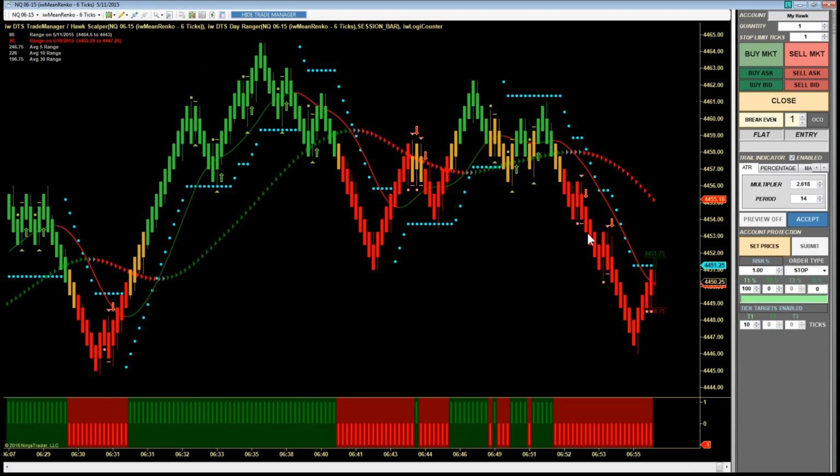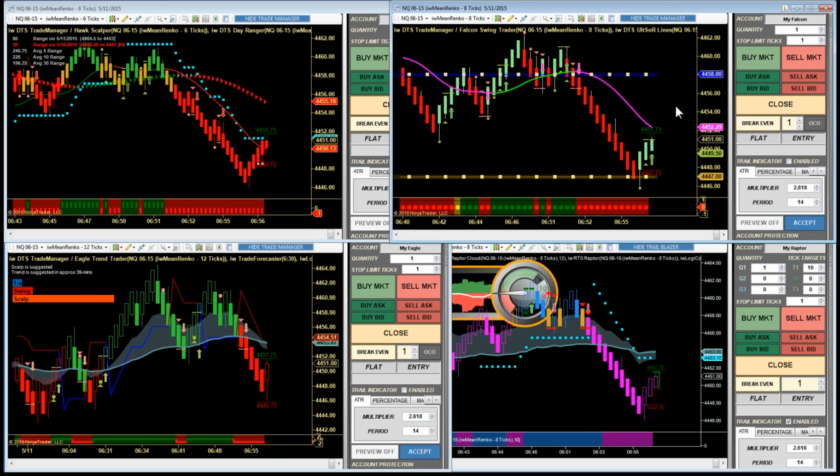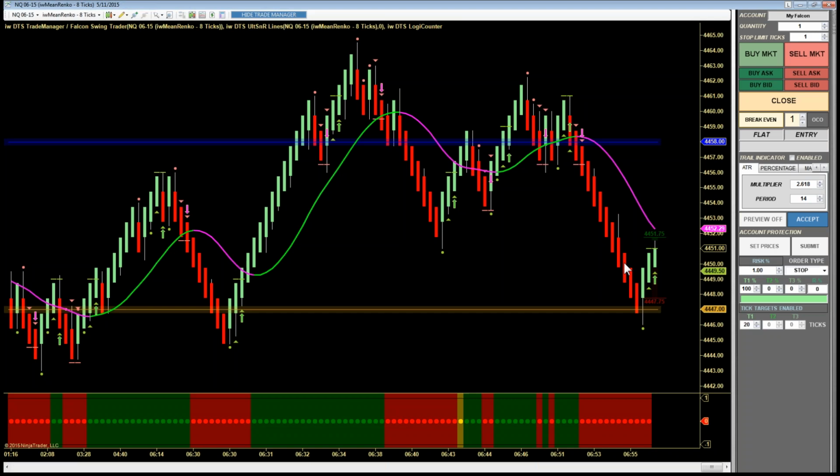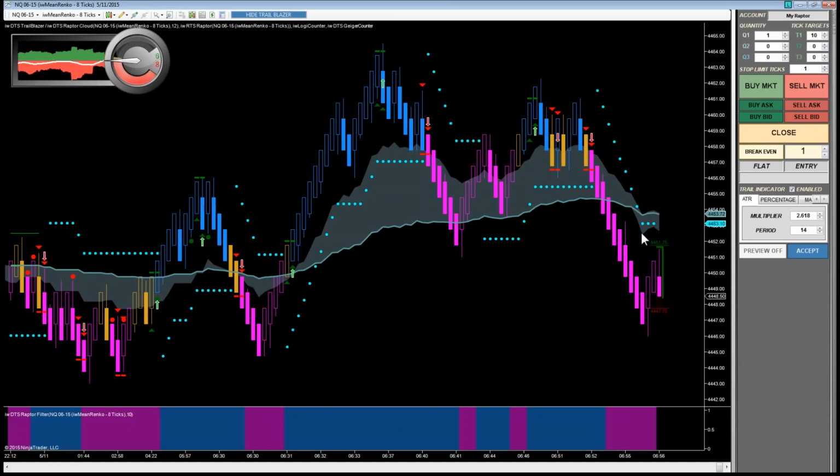So we had our first micro macro cross signal right here. Working on a trend change signal now with the Falcon. So we have our down, here comes our up. We'll see if they come back with a down. And we're working on our first with trend signal here on the Raptor also.